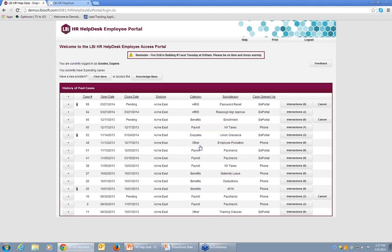What you're looking at is a table of his current open requests. You'll see they're pending. There are a couple of them, as well as history of cases that have since been closed. A couple of things you want to see on the screen. Let's go top down. First of all, we provide you with a nice administration feature that gives administration the ability to send global messages to groups of employees. This could be, again, defined based on your corporate structure. This could be a global message to all employees. This could be a message to employees in a particular division or department. For instance, here, reminder, fire drill in Building 3 next Tuesday at 9 a.m.